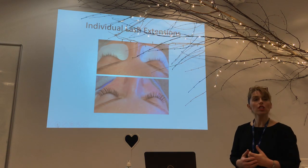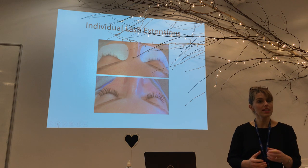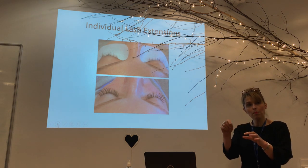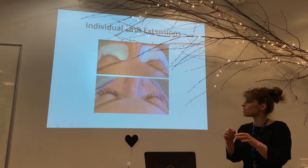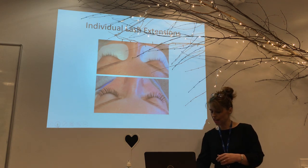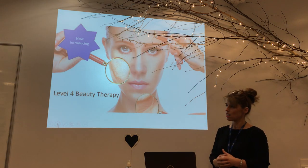Individual eyelashes is an optional unit at level three. This is slightly different to the unit that you do at level two, in the respect that this is applying the individual semi-permanent eyelashes. Like I say, this is for students who want to do an extra qualification.